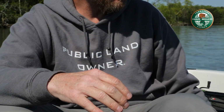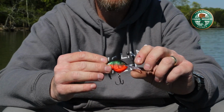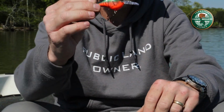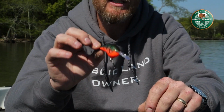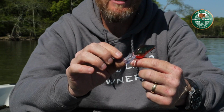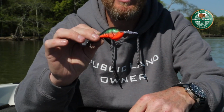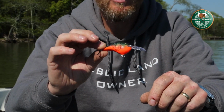When you start getting on in the spring and it gets a little warmer, the fish are going to start moving up a little shallower, and that's when you'll start throwing this DT6. Of course, this is a Rapala DT6, and it's a dives to 6 feet bait. So this bait is good anywhere from 0 to 6 feet of water, and once again, it's that same color.